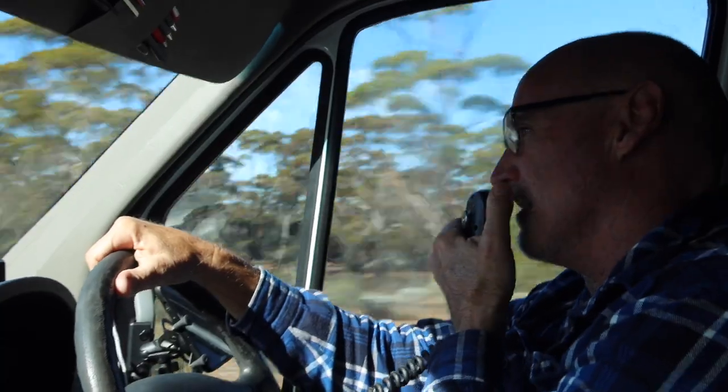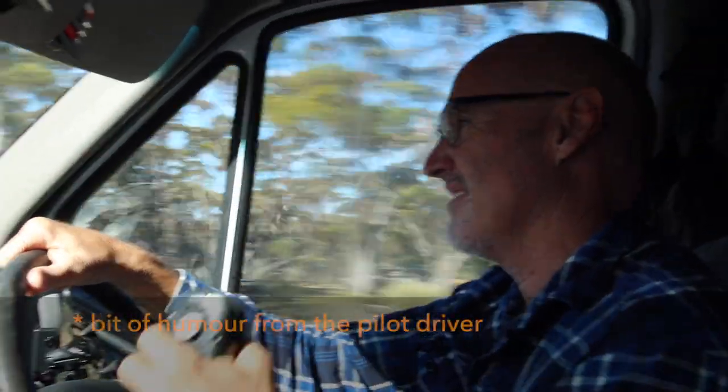One of the vital pieces of equipment for a road trip like this is the CB radio, two-way UHF, whatever you want to call it. We're coming up now behind a very large oversized vehicle, so Nigel will give a call to let them know that we want to pass. These guys, I'll be passing on the right. Well, it's safer than the left, I'll come up the right.